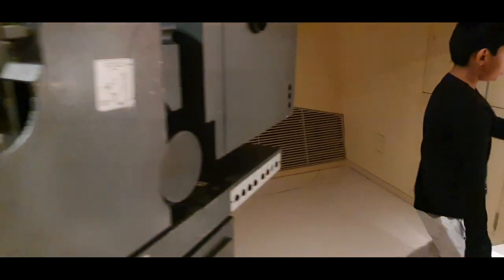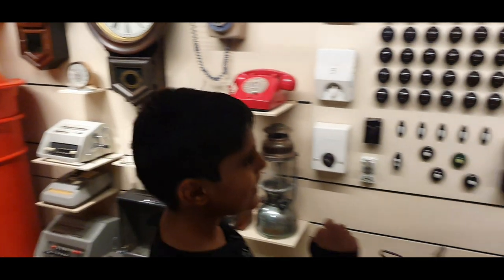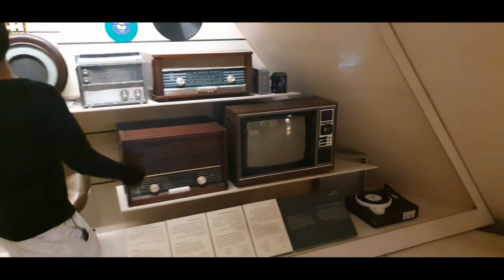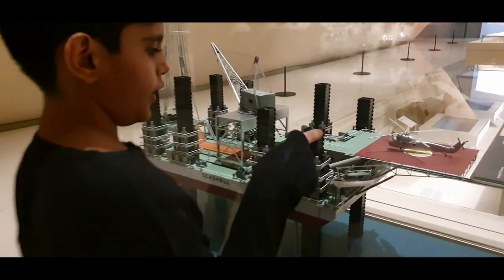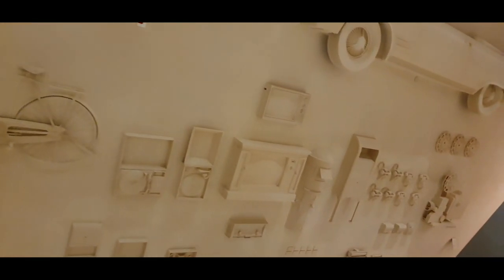Whoa, is this typing machines? Oh man. It's really awesome. Look, doorbells. I didn't know there were doorbells in old times. And look, radio and this, I don't know, like CDs and radio. Wow. Let's go here. What is this? It's like 3D structures. It's like a ship with a helicopter and like many machines. Whoa, there are so many old types of things.